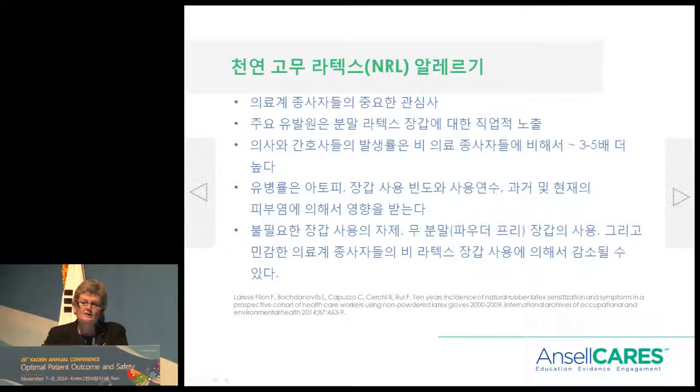The other thing is always make sure that you use non-powdered gloves, because remember, the powder is the irritant that can cause that dermatitis, and it can cause this natural rubber latex allergy or contribute to it. And then, of course, for healthcare workers who are truly sensitive to latex, using non-latex gloves is a good option. And that's also important when you're caring for a patient who has a known latex allergy, because you don't want to be touching them.